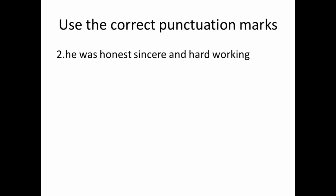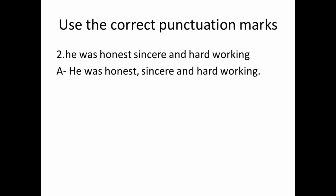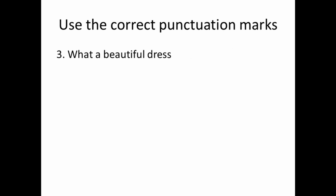The next one. He was honest, sincere and hardworking. Here there is one big mistake. What is it? Yes, the sentence has to begin with a capital letter. So the correct punctuation marks will be he was honest, comma, sincere and hardworking. Full stop.